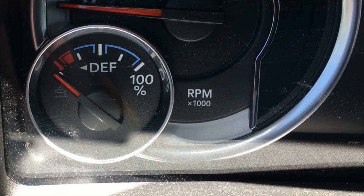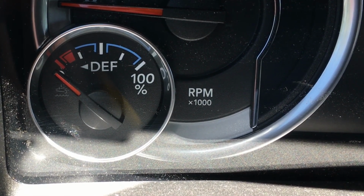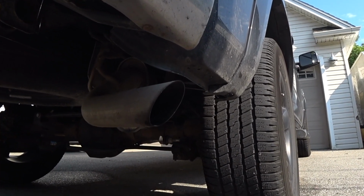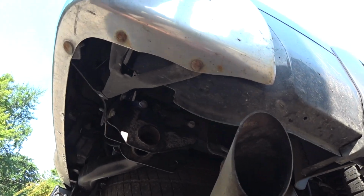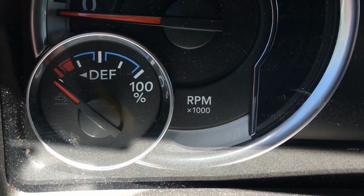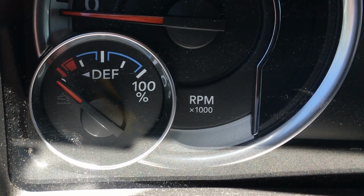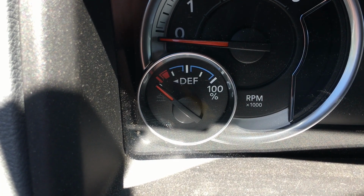DEF stands for diesel exhaust fluid. It's not hazardous at all. It's basically 32.5% urea solution and 67.5% deionized water. They spray that DEF into the exhaust stream of the vehicle. It breaks down the dangerous emissions and turns them into harmless fluid, like nitrogen and water that comes out your exhaust. So it makes for a very, very low carbon footprint, as much as it can be in a diesel pickup. It's a very harmless solution. It looks like water and it's odorless.